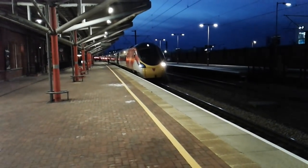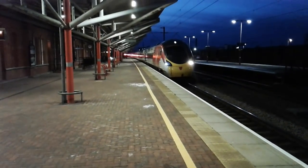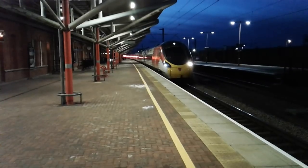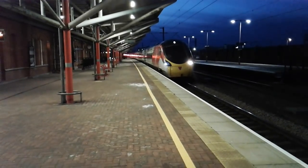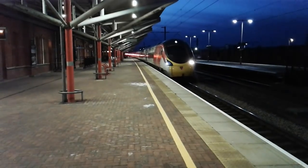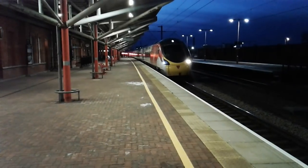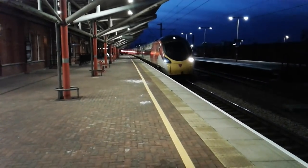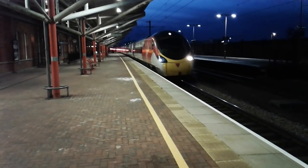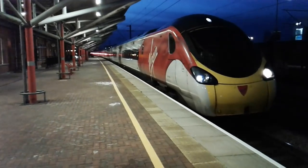Leave me be. Okay, about ready to depart is going to be the 1707, well now the late-running 1707, Virgin Train service to London Euston. 390112.